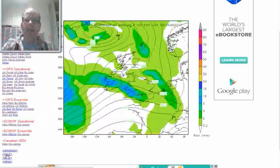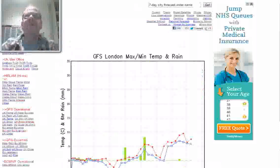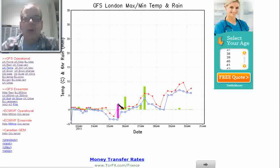I think the GFS brings it in too quickly. I think that's going to be on Saturday, not on Friday, but we'll show you the charts through anyway. What's interesting about the GFS is that if you take a look at the temperature profile, look, this is the temperature profile for London. So this point here is where the front starts to come in. You can see that we've got the rain there, that green bar, but look at the temperature rise.